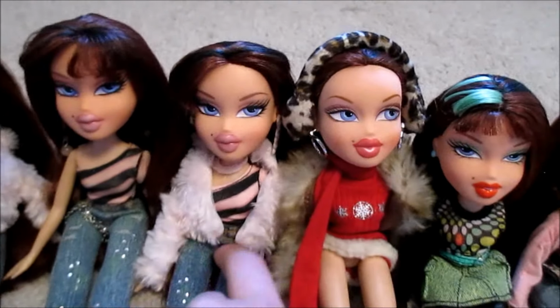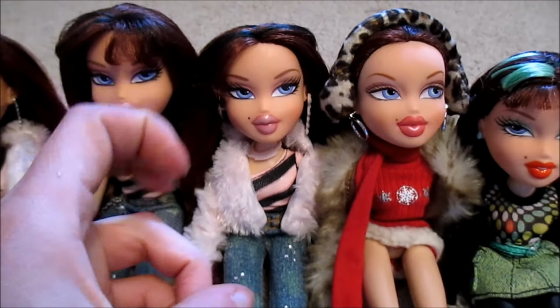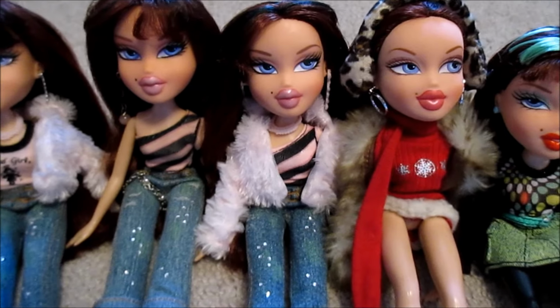I got her in the fall of 2015 with my Flashback Fever retro ride, and I didn't need another Phoebe and Roxy, but they were perfect. They were not played with. Yeah, I couldn't believe it.